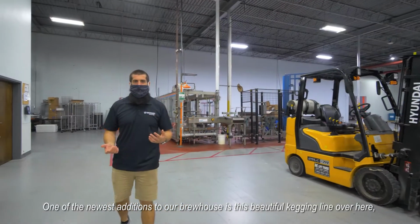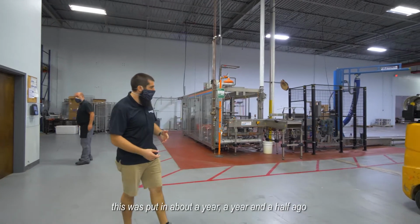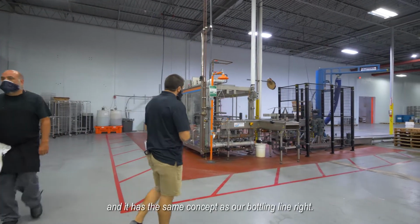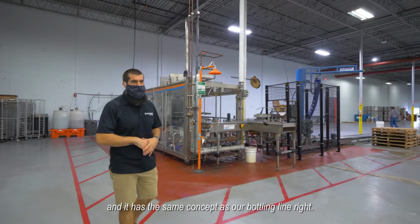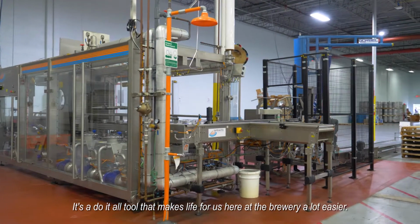One of the newest additions to our brew house is this beautiful kegging line over here. This was put in about a year and a half ago, and it has the same concept as our bottling line, right? It's a do-it-all tool that makes life for us here at the brewery a lot easier.